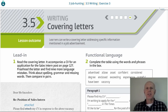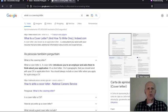This lesson is on Unit 3, Job Hunting, 3.5, Writing, Covering Letters. What are covering letters? We are going to see in this lesson. Learners can write a covering letter addressing specific information mentioned in a job advertisement. Well, what is this? Look, what is a cover letter, or what is the covering letter?